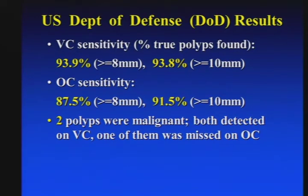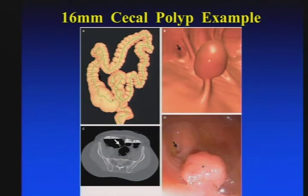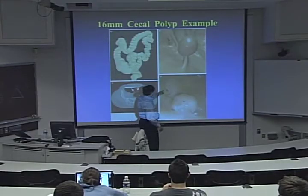The more anecdotal results were that there were two big malignant polyps. Both of them were detected on the virtual colonoscopy, and one was missed on the optical. I don't want to say this is because optical was not good, because of this polyp. It was 16 millimeters, a very large polyp, as you can see in the virtual. But it was right by the cecum. So the cecal polyp near the appendix, that arrow is showing the appendix.